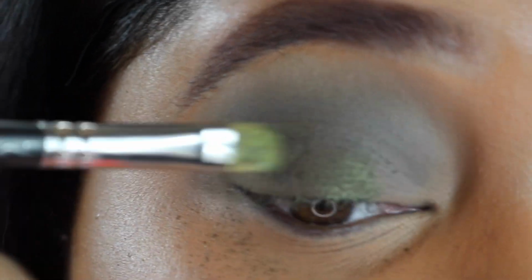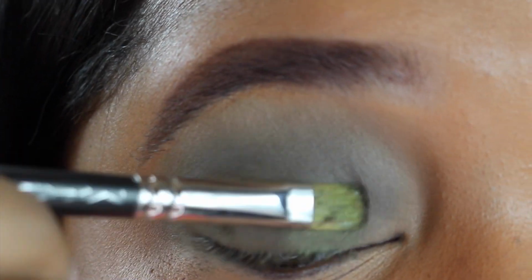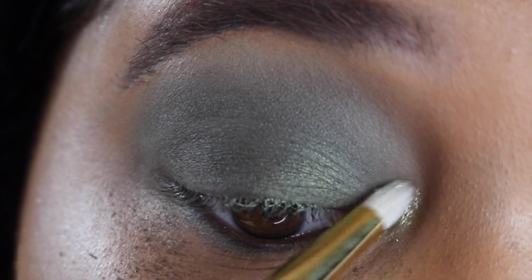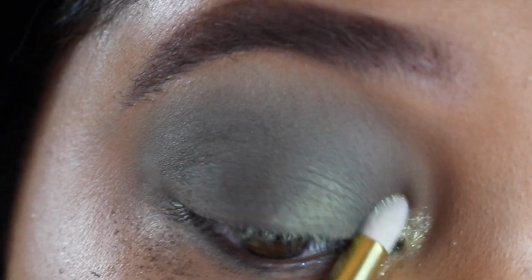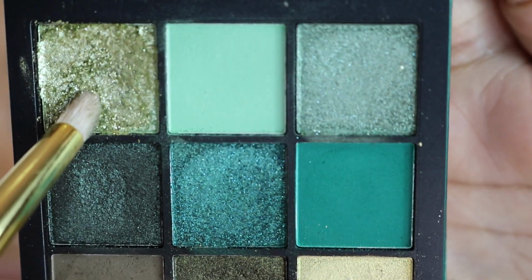Oh, this color is super pretty. Super, super pretty color. And just pack this on. And a pencil brush for this top color. And super pretty. I'm going to pack this on and blend it over. Back with this color and a pencil brush.